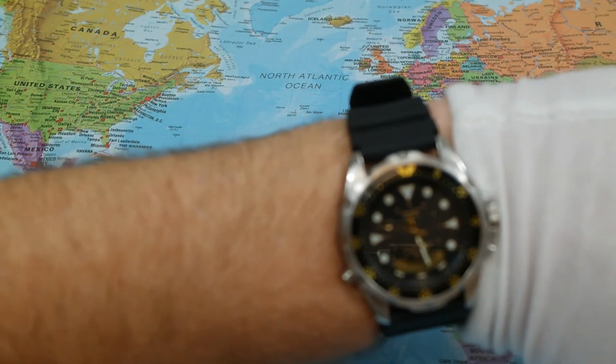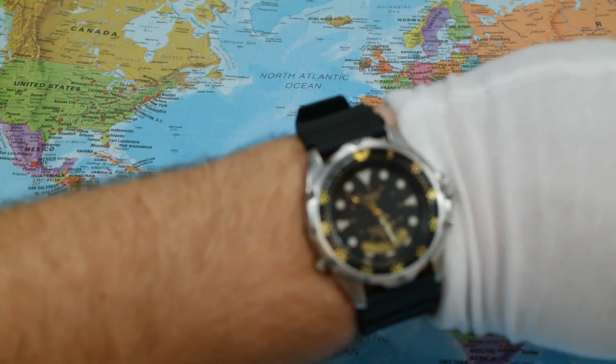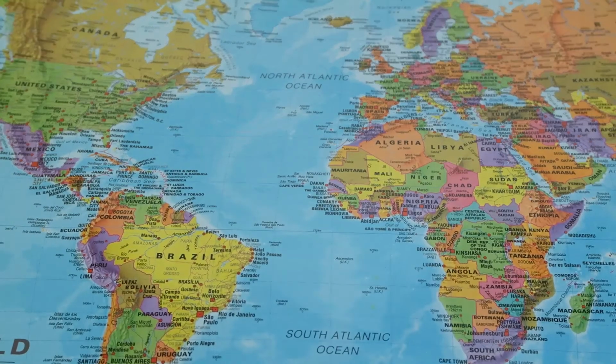Anyway, nice gold hands. The lume still, it's as good as Casio lume ever is. It hasn't faded. On the Citizen Eco-Drive I did a video on a while ago, the lume has kind of given up on that. It illuminates for a few seconds and then goes off.